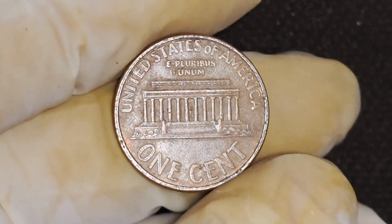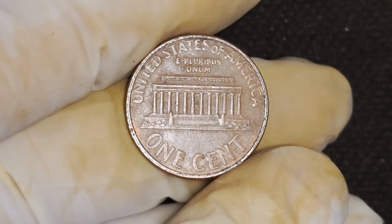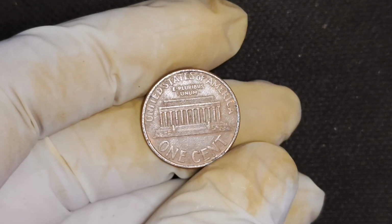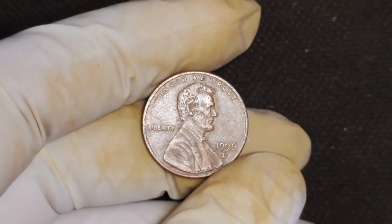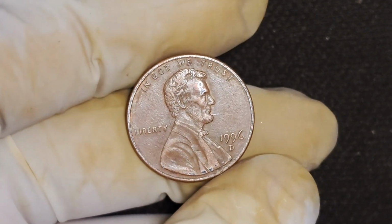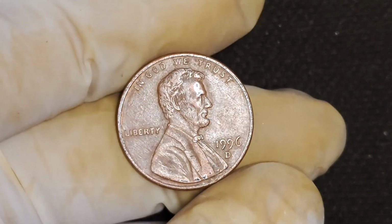The 1996 D Lincoln penny might seem like a common coin, but in the right condition and with the right features, it can be worth a fortune. So, next time you're sifting through your pennies, be sure to give each one a careful look. Who knows? That little penny might just change your life.